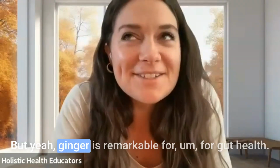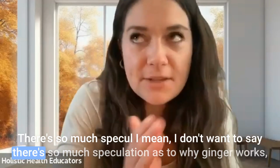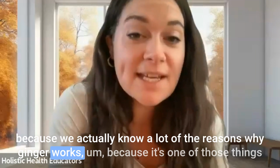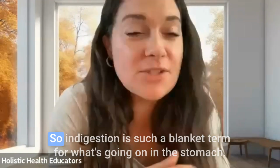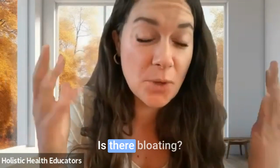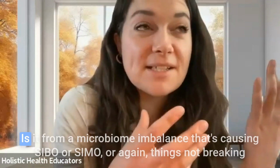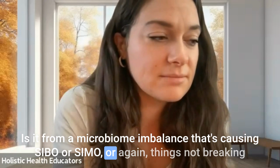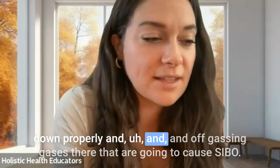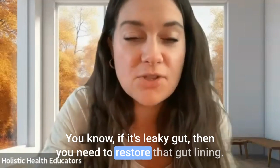So funny. But yeah, ginger is remarkable for gut health. It has antimicrobial effects. We actually know a lot of the reasons why ginger works, because it's one of those things that can be both soothing but also antimicrobial at the same time. Indigestion is such a blanket term for what's going on in the stomach. Is there bloating? Is this from food? Is there a lack of enzymes and foods aren't breaking down properly? Is it from a microbiome imbalance that's causing SIBO or SIMO, with things not breaking down properly and off-gassing that causes pressure in the gut? Is there leaky gut going on? If it's leaky gut, then you need to restore that gut lining.